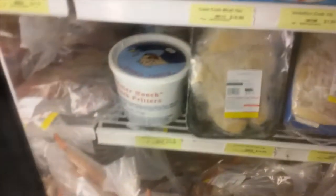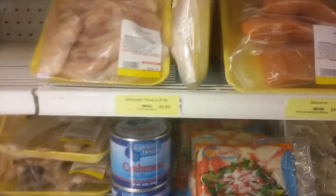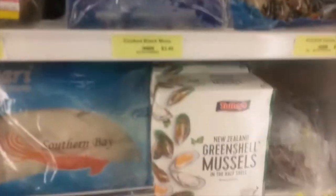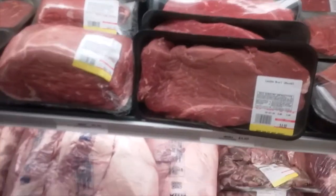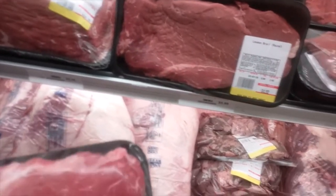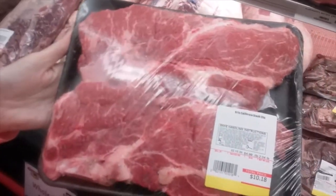We got shrimp and conch meat, sea scallops, conch fritters, wild alligator fillet. Only in Florida you're gonna see that. Frog legs, grilled grouper, salmon. Clams, mussels. You might have to grab some of those. $4.99. Oh, those are pretty thick though, aren't they? Mm-hmm. That's heavy. Yeah, a couple steaks. That's not bad.